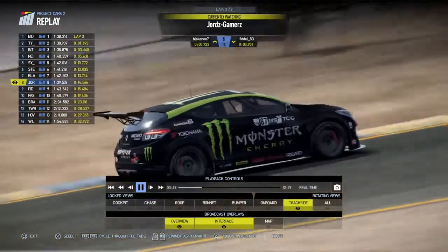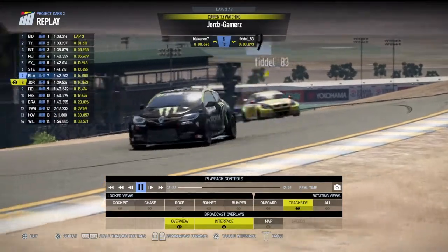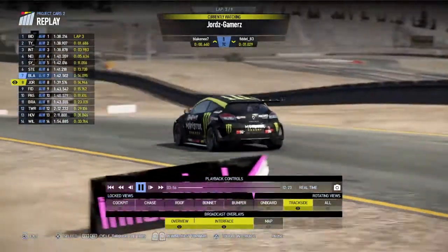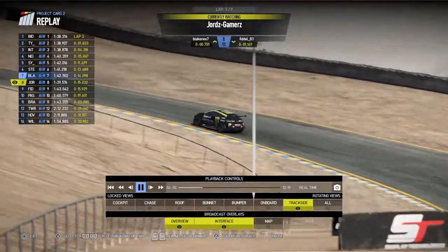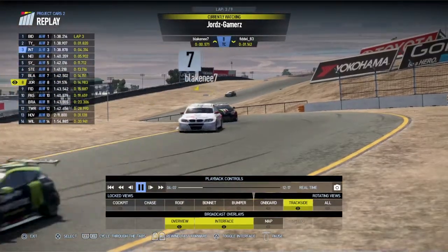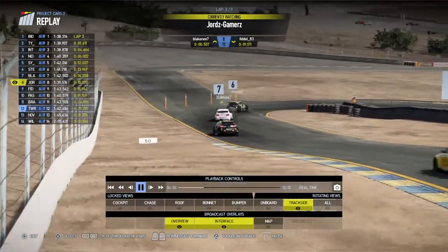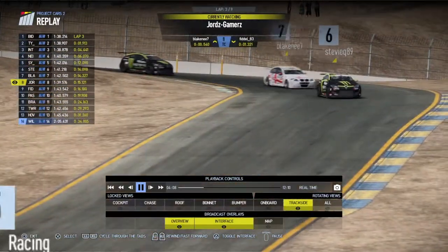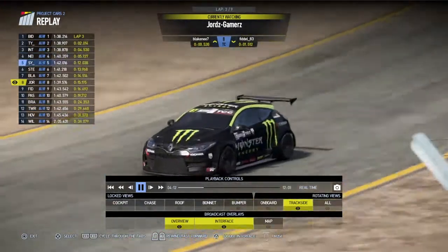So George is then in 8th place, trying to catch Blake in the BMWs. Blake's in a bit of a Monster Energy Renault sandwich at the minute. All the drinks are available as Fidel catches up to the back of them as well over the curbs. Nicely over the curbs we go there. Nice lines from everyone. Everyone's starting to spread out a bit now. Will's at the back of the grid with Hovno in 13th, as this is the closest pack on the grid so far.